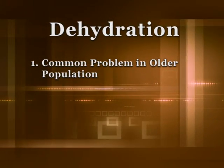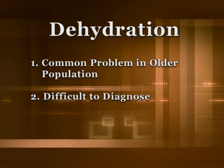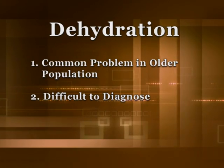So it's very common. We have to formally screen for it in order to diagnose and detect it. Another reason is, as I said, it's sometimes very difficult. It doesn't always present in the same ways. There are many different symptoms that can result from dehydration, and we need to know what to look for. And it varies in different populations. For example, the clinic patient might present differently from a nursing home patient, and we need to know what to look for in all those populations.